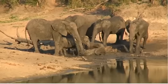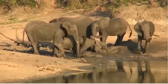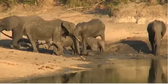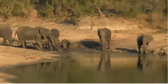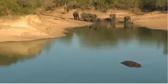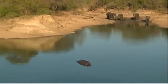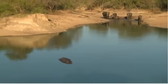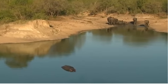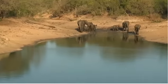I just motioned to VM to possibly zoom out. The hippo did a strength display, opening its mouth wide open. So I just wanted to make sure we were ready to try and capture that if it happened again. But look at this. I'm just going to creep forward because that way both Andrew and I can have a good view. This is insane. They are going bananas in there.